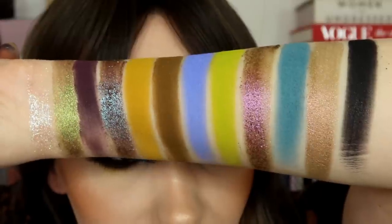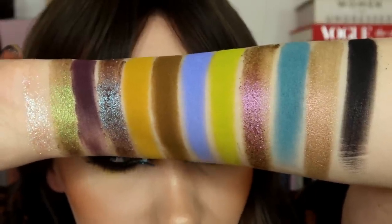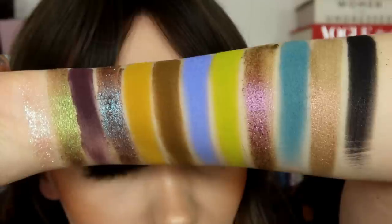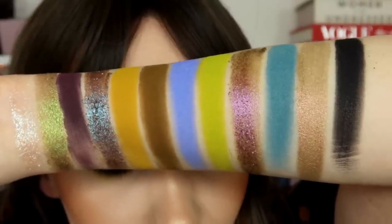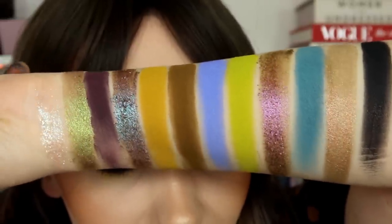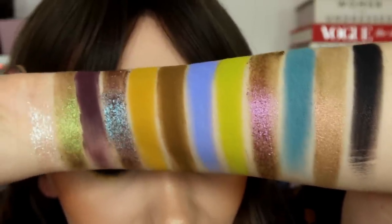Isn't that such an interesting color story? It's very grungy, I feel, and I'm not usually drawn to grunge, but this palette really was doing a number on my brain for the weeks that they were releasing one shade at a time. I was just going nuts for it. What do you think of them?